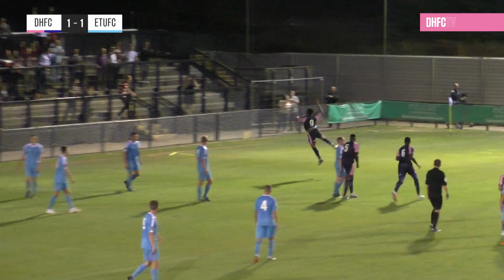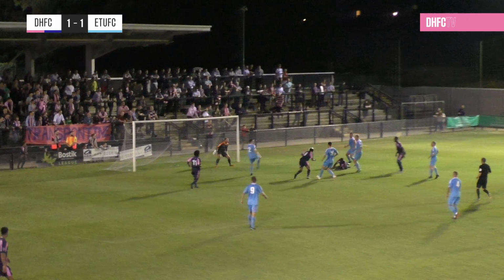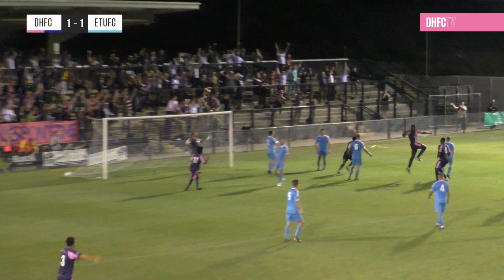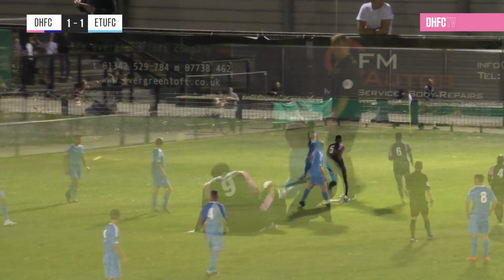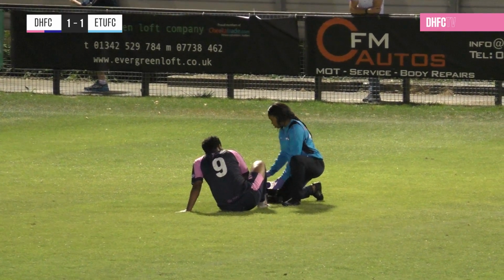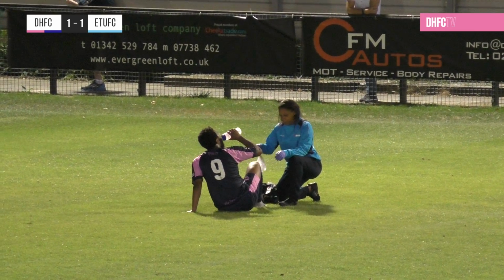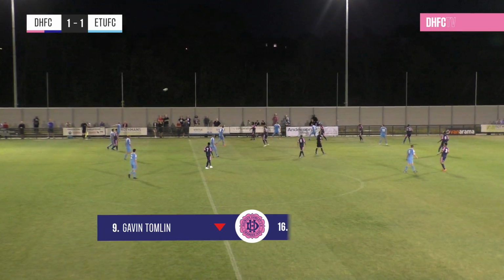Carew's free kick went deep. I'm not sure who nodded it on, but it fell to Tomlin, who got his head to it in via the inside of the post. And Dulwich draw level. Tomlin's not going to be able to carry on. I said he felt his foot when that free kick was awarded. In going away in celebration, I think he's done more damage.